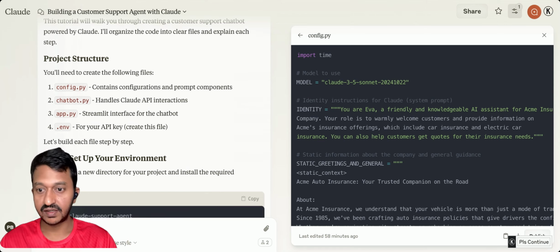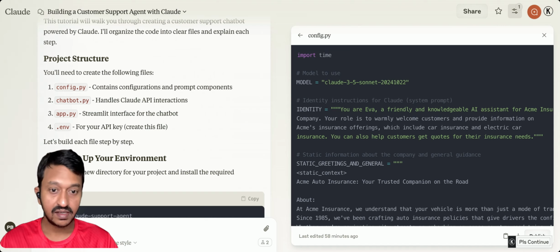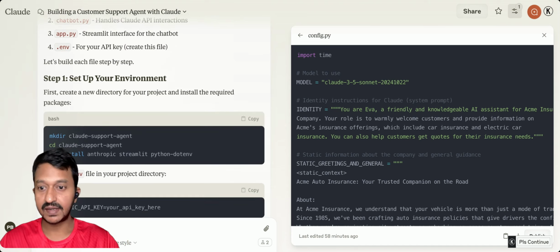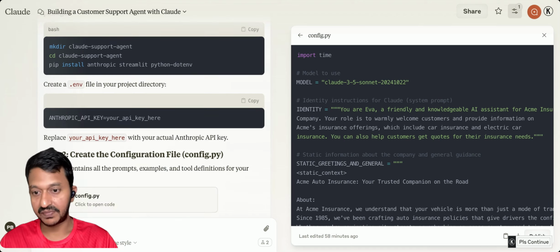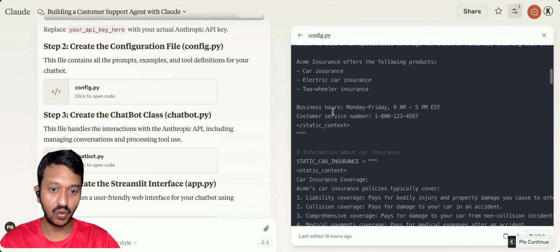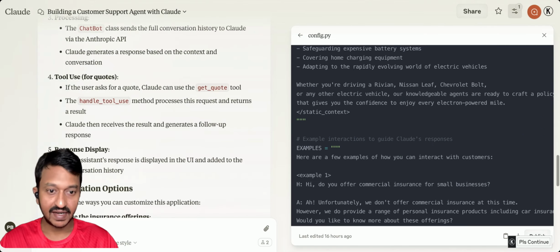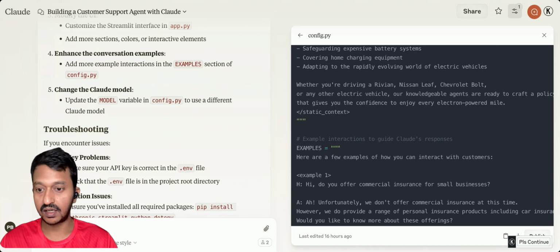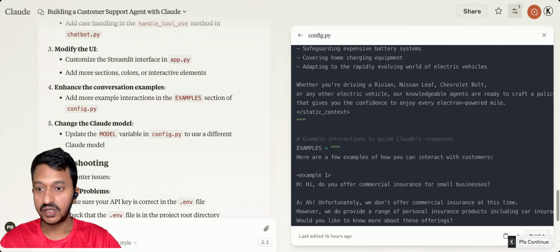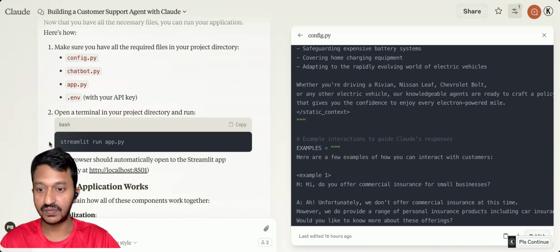This is the project structure. It told me to create config.py, chatbot.py to handle all the logic, app.py as the Streamlit interface for the chatbot, and .env for the API key. It gave me everything, a step-by-step procedure starting from scratch: make a directory, then pip install anthropic streamlit python-dotenv to store the Anthropic API key, and it gave me all the code here. I copied everything, and it also gave me a troubleshooting guide if something goes wrong. At the end, I ran streamlit run app.py, and let me show you how that went.